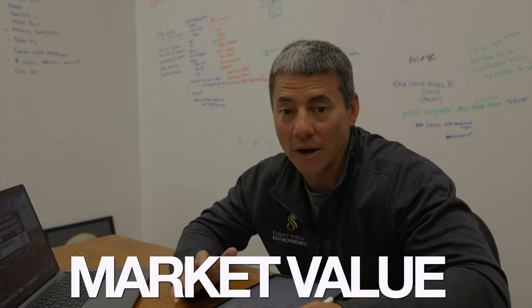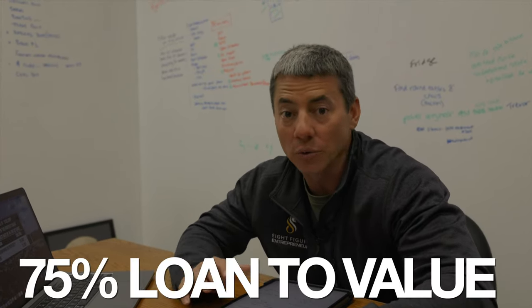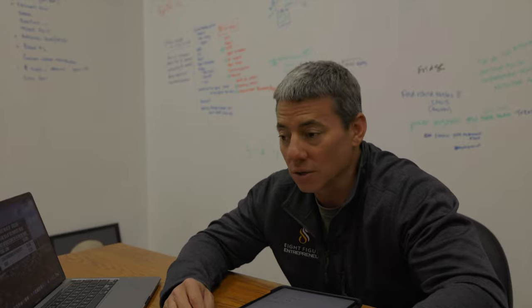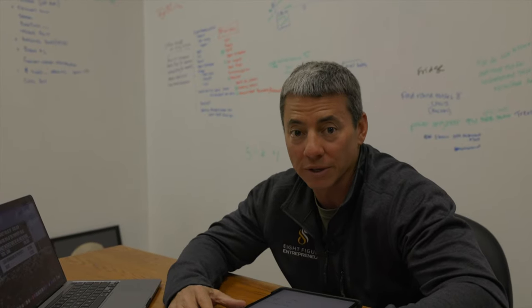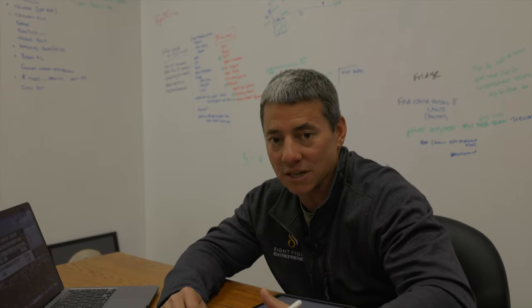With a market value of $120,000, it's totally realistic that they could get a 75% loan to value on this property. Maybe 80% if they really pushed it, and sometimes 70% just depending on the bank. So definitely building bank relationships is really important, especially if you're using hard money or private money on the front. You wanna refinance that if you're gonna keep it.